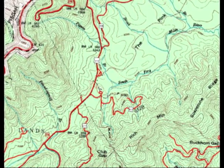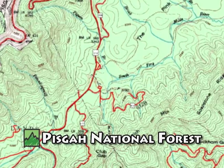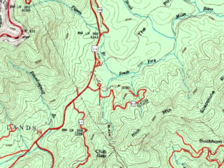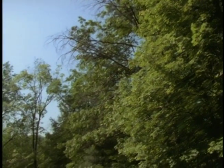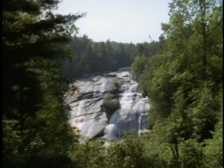80,000 acres of Vanderbilt's estate eventually became part of the Pisgah National Forest. Later, Congress set aside 6,500 acres as the Cradle of Forestry in America to commemorate the beginning of forest conservation and education in the United States.